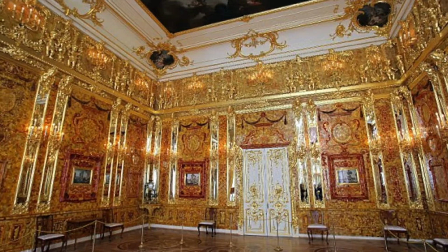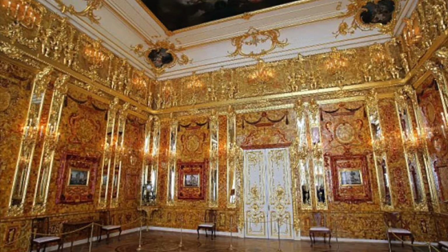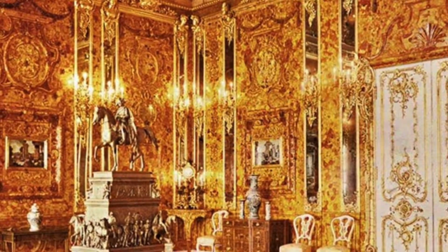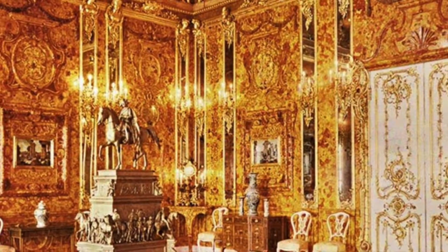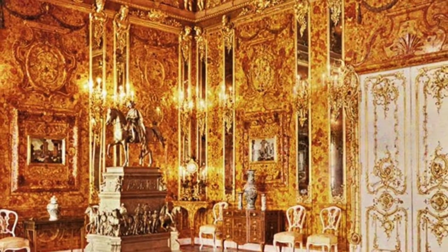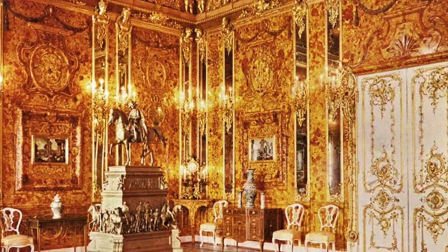The amount of amber that was used to create this room is just amazing due to its golden color and its rarity. Amber was extremely popular in the 18th century and was often valued more highly than gold. Over 6 tons of Baltic amber was used to create the Amber Room.